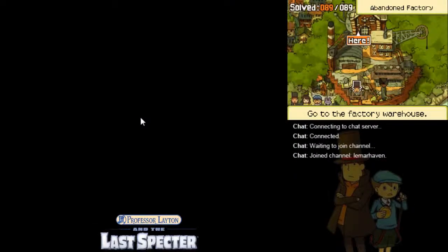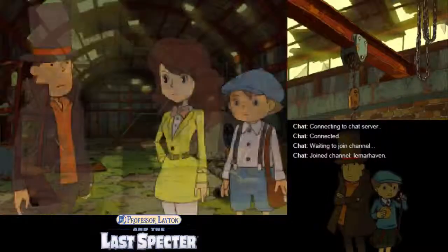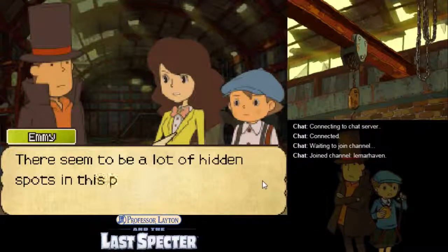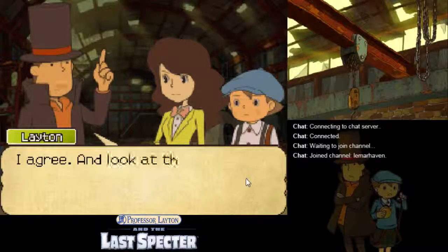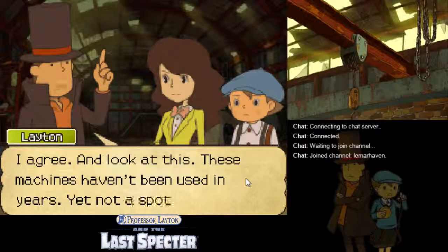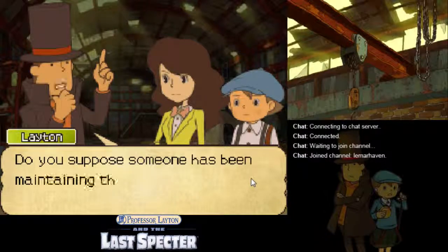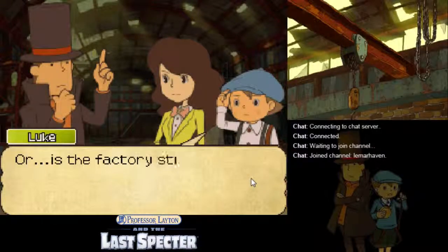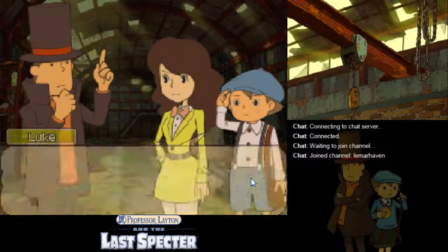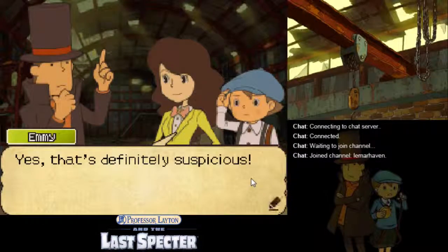Interesting. There seems to be a lot of hidden spots in this place for your typical steam car factory, Professor. I agree. And look at this. These machines haven't been used in years, yet not a spot of rust. Do you suppose someone has been maintaining them in case the factory reopens? Or is the factory still in use? Yes, that's definitely suspicious.